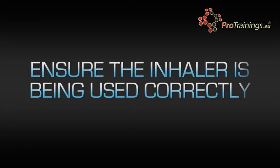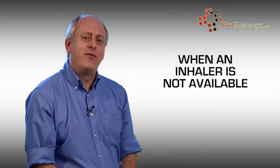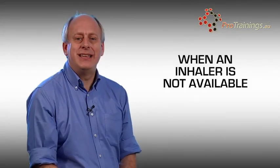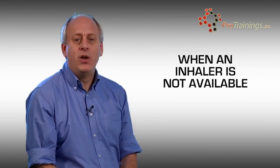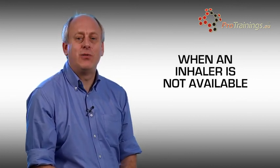Ensure the inhaler is used correctly. Sometimes children blow instead of breathing in, and make sure that the subsequent doses are delivered at the right times. Finally, ensure that the inhaler is in date, as the medication may not be as effective if it's past its expiry date, or the propellant may not deliver the correct amount of drug.